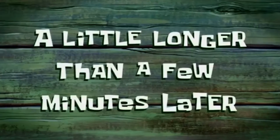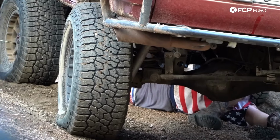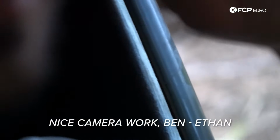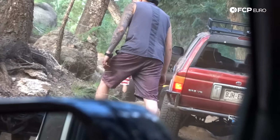A little longer than a few minutes later. So we're about 30 minutes in and we've gone maybe 200 yards. Honestly, it's probably gonna take 16 hours. It's about 7:30 p.m. right now. I'll be surprised if we don't see the sun come up. It wasn't too long until we hit our second recovery obstacle.